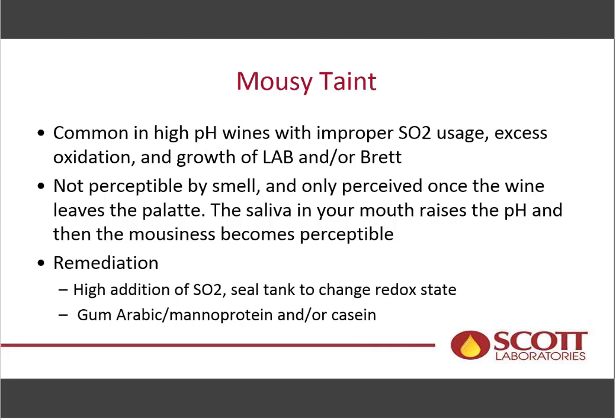So, remediation of Mousy Taint. Typically, you can't filter it out. When I was in California, we had an issue with this, and we tried to have BA filtration come out and filter the compound out. That did not work.